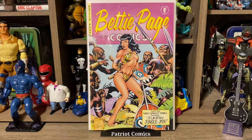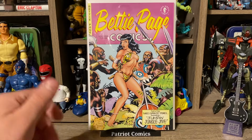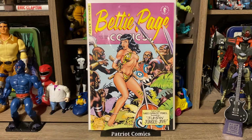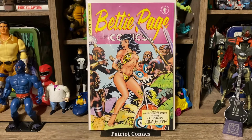Kind of speaks for the time where they were depicting certain people in certain ways and may not be extremely politically correct. But this is a Dave Stevens cover from 1981. Just a crazy looking cover, but it is some pretty outstanding artwork. And of course, Bettie Page, the classic pinup female of the 50s and 60s. Really, really cool. Just a crazy book.